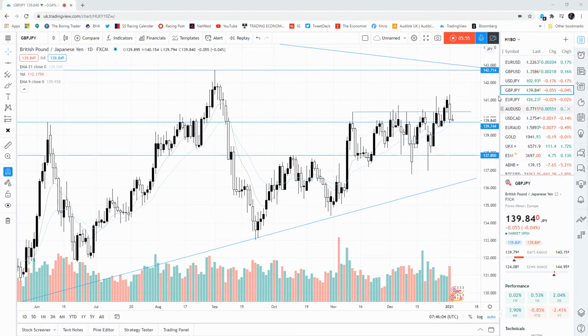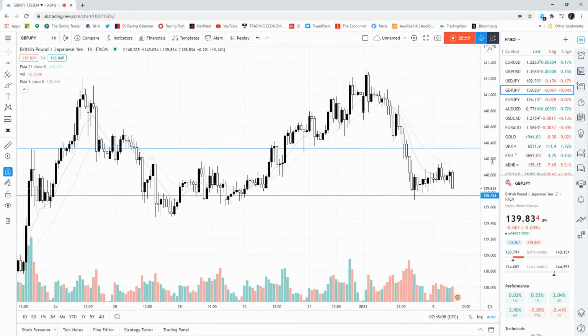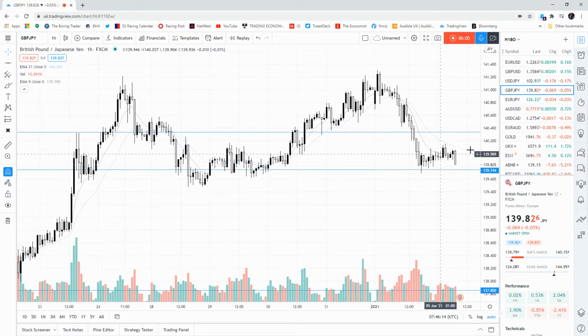Let's have a look at the 1 hour. As you can see, these charts kind of change when you go down to the lower time frames, and they're a bit easier to trade. There's a bit more direction here, and there's some nice swings actually. So it makes such a difference if you're looking at the lower time frames as well as the higher.